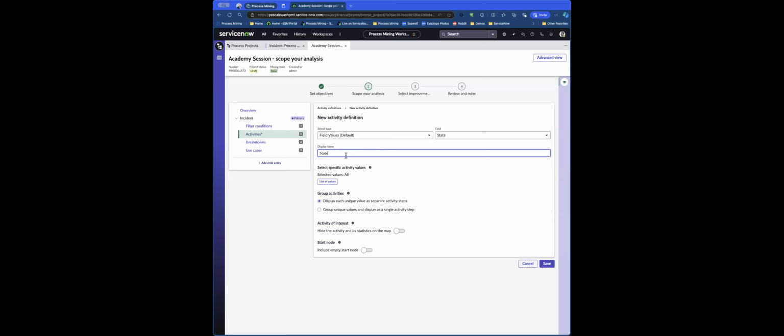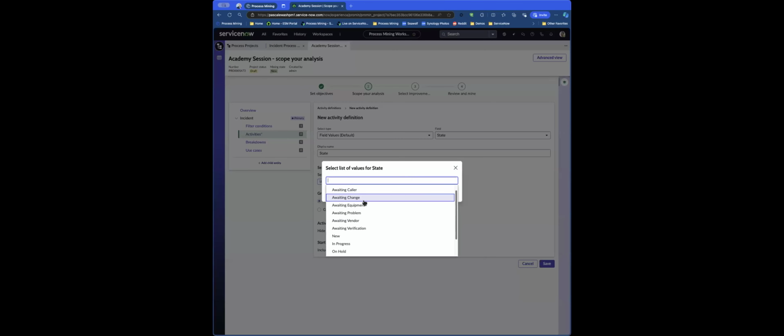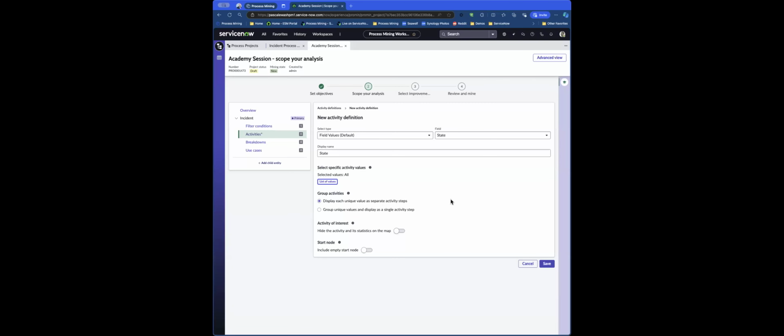You can give it a display name, not required. You can also now, again, scope this down as well. Maybe I only care about specific state values. And right, so I can select which state values I want from here. I'm not going to do that, but you have that capability for any given field, as well as be able to group activities, hide the activity of interest, or even be able to include the empty start node as well. So I'm going to hit save on this.